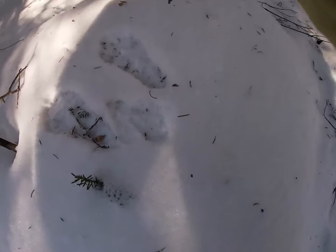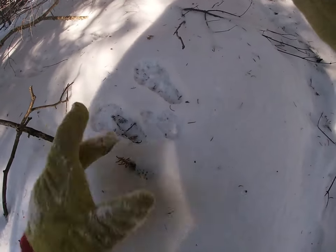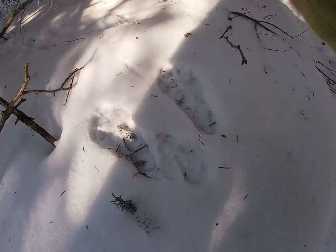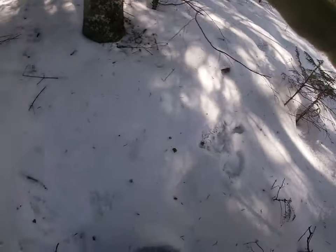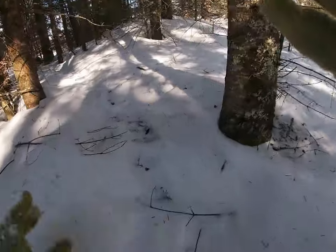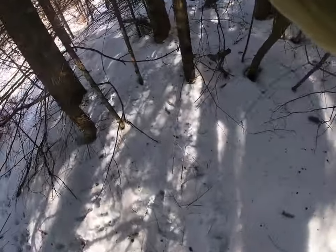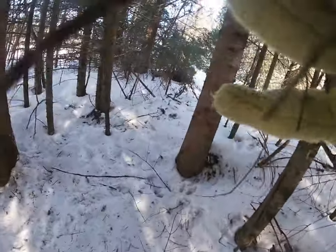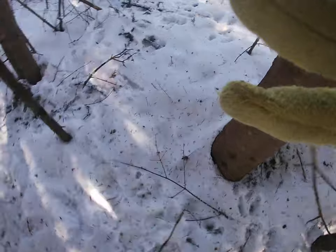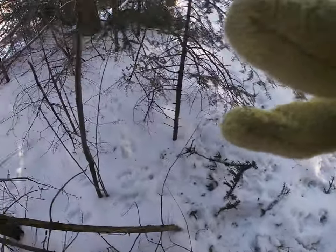And they're large, they're big. That's probably 5.5 inches long. And that came down across the porcupine trail. But the porcupine trail goes through here. And let's see what we can find. Oh man. This is thick. Well, here's where our rabbits have been hanging out.